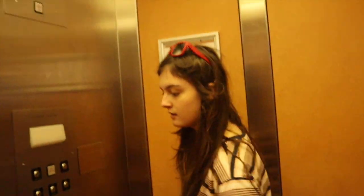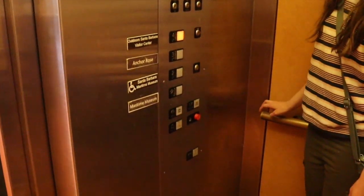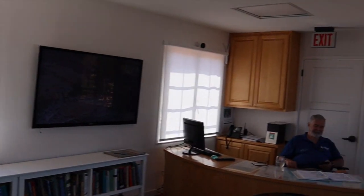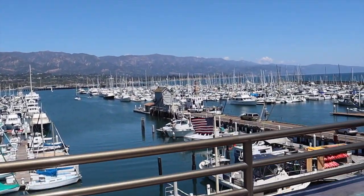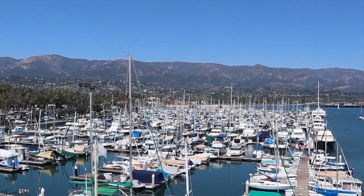We're going to go to the top. You can take an elevator to the top and get a beautiful view of the harbor while you're up there. Hello, welcome. What I love about up here is the beautiful murals they have and the paintings. And as you can see, you can step outside here and get a beautiful view of our Santa Barbara Harbor.